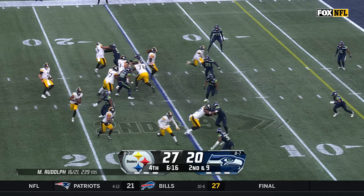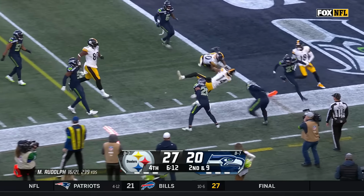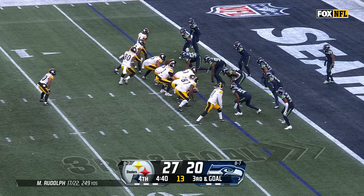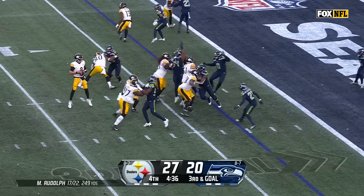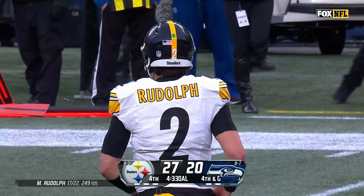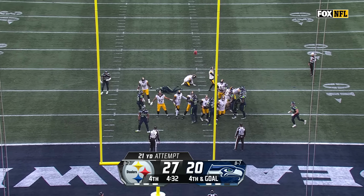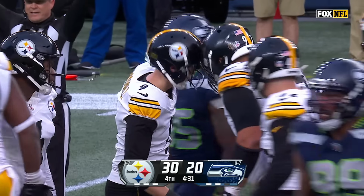Second down and 9. Rudolph with the flip. Inside the 10. Pickens finally steps out of bounds. On third down, Rudolph looking end zone, and then he throws it away. Nice job all around. 21-yard attempt. Boswell extends the Steelers' lead to 10.